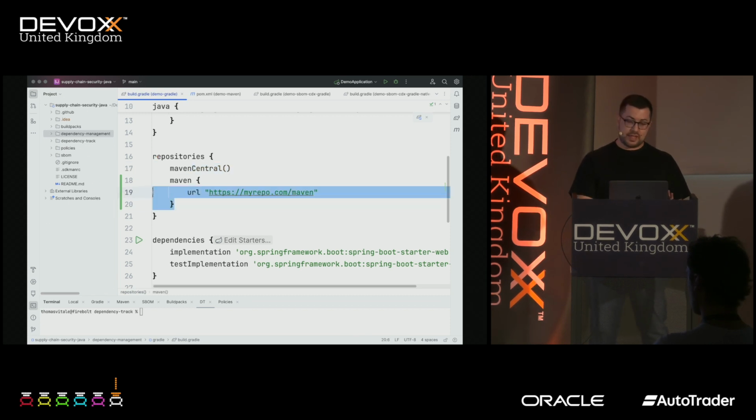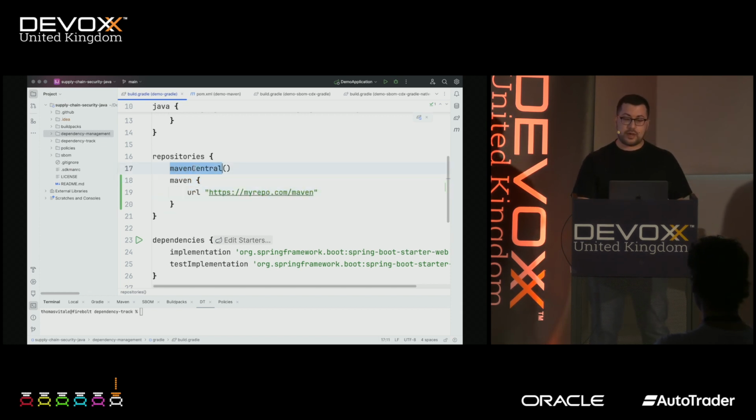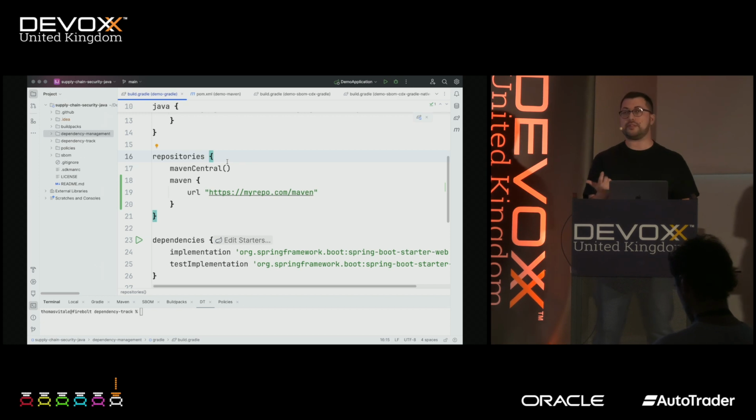Now, in Java, we don't have too much this problem, but in other ecosystems, there is a type of attack, it's called dependency squatting, where upstream in some public repository, you might have a malicious dependency using the same coordinates that you use in your organization. And if you order these repositories in the wrong way, then you might get the wrong dependencies. Now, Maven Central is quite good at preventing that, so it's not much of a problem, but it's something to consider.